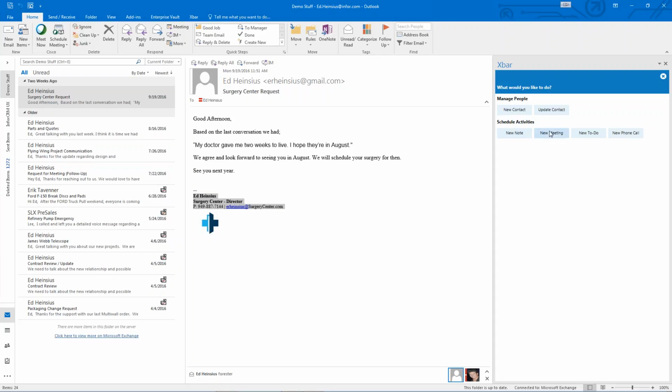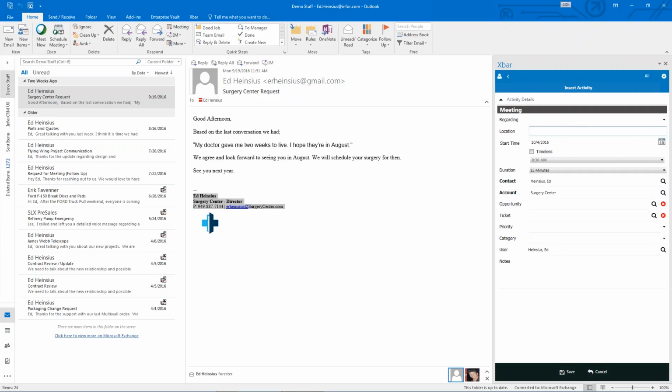So I can do things like schedule meetings, schedule to-dos, and schedule a phone call if I needed to fortify my calendar. So if I have a meeting regarding a follow-up activity, right, and the date, we don't want it to happen today since we're already busy today, but we want this to happen next week. And 8:30 is a little early, so let's make it at 10 o'clock. But you get the idea.